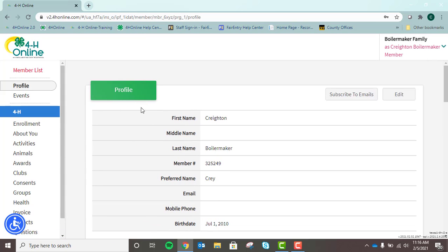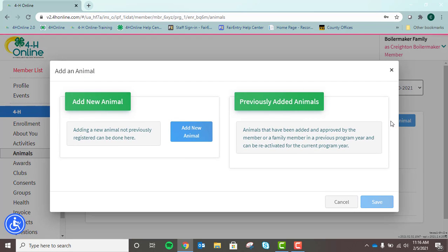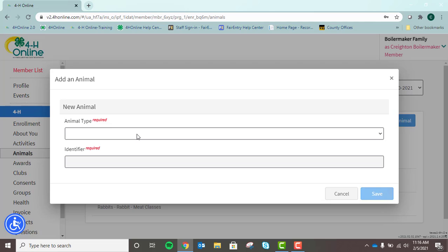Click view. Now I go over to the left-hand side where you see the tab that says animals. Any animals already identified will show up down here below, but we're going to add an animal for our example today. Add new animal, and locate your animal type.